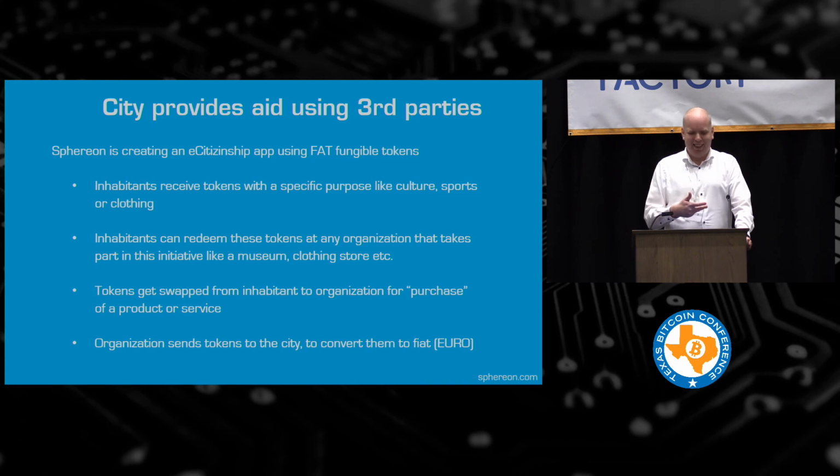They also cannot spend it, they cannot, for instance, transfer the tokens to another inhabitant, because that would be the smart thing to do. No, they can only spend it to buy clothes. The shop owner also has an app, and basically the shop owner just scans the app of the person in front of him. The person in front of him has a QR code on top of his phone, basically identifying the person. Then the shop owner scans that QR code and inputs the amount of tokens the person in front of him wants to buy.